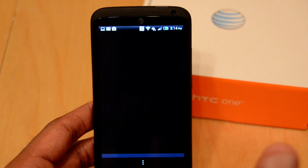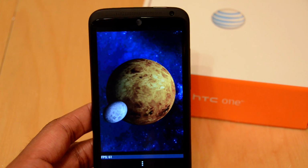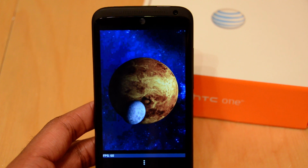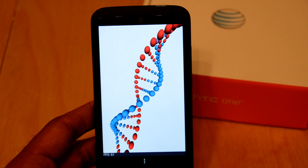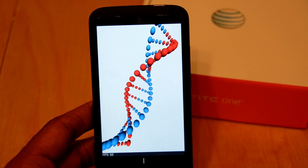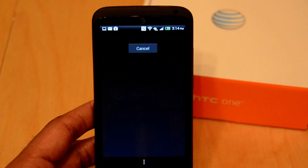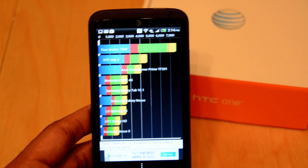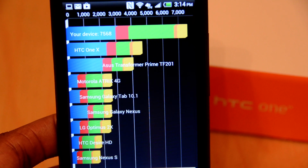$199 for this device. It's kind of hard because it's the same price they're charging for the Droid DNA. So I kind of get the feeling of a money grab here with this device, especially at $199. Maybe at $149. But I can understand where they're going, especially since you're paying for the storage. I would say the storage is the main selling point of this device. Still got over 7,500 on the benchmark, which is, as you can see, considerably faster than the HTC One X.